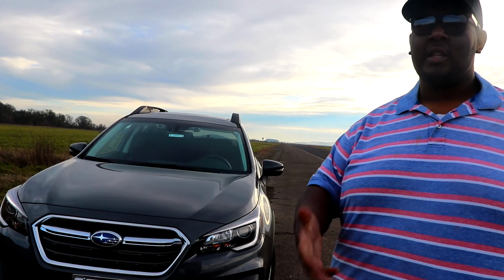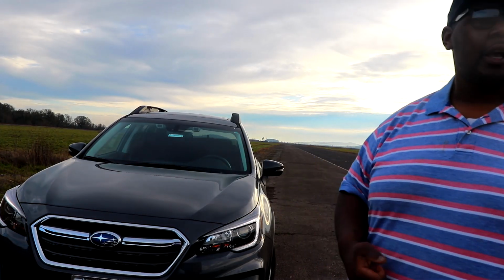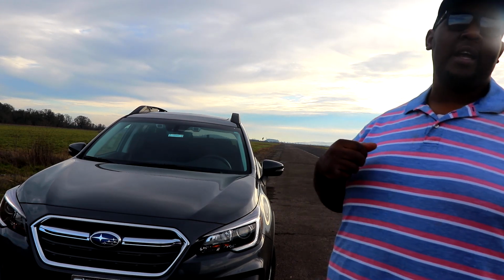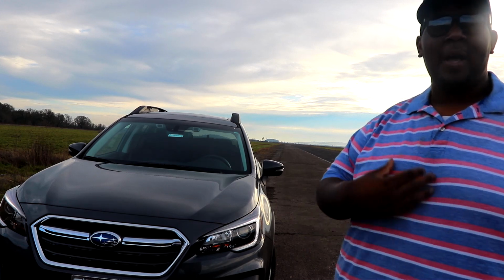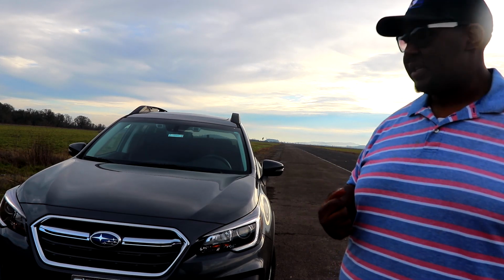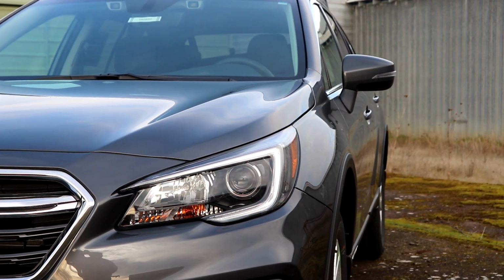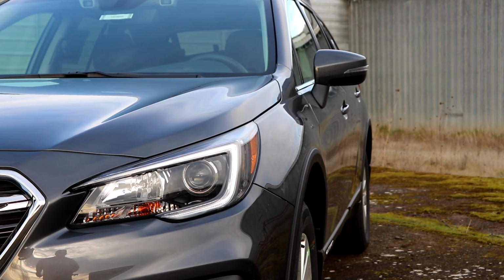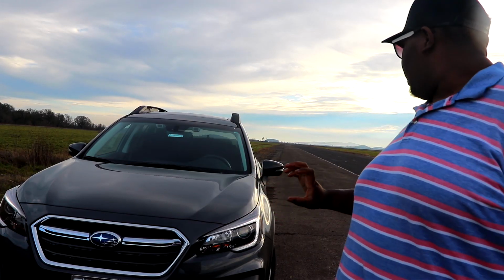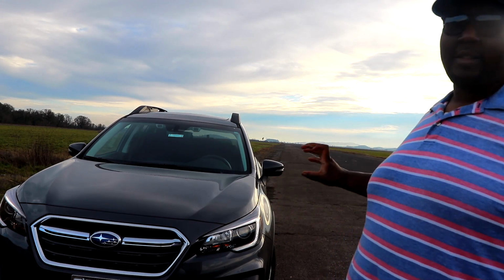I'm going to talk about something that nobody really ever talks about with the Subaru Outback, and that's the styling, because the Outback is more of a function-built vehicle and not a great-looking vehicle. Honestly, in my opinion, I think the Outback looks really good, especially with the new LED daytime running lights around the outside. It makes the car look a lot more aggressive and a lot more modern, and I like the way it looks. The SUV has a lot of clean lines, nothing too polarizing. It's just a great looking vehicle.